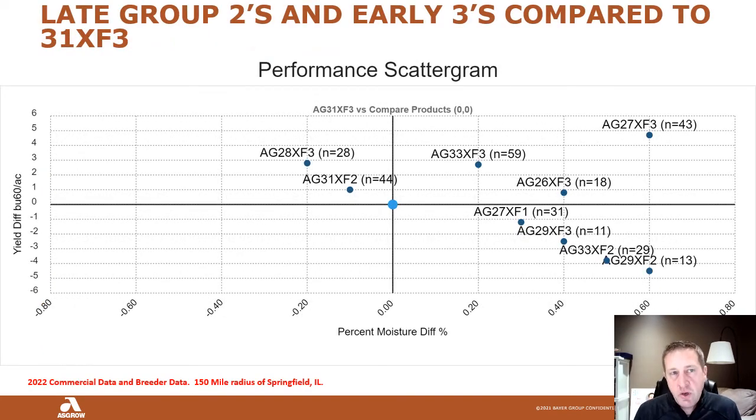So here, a very similar graph comparing versus 31XF3, but I grabbed some more data just to bring in a few more looks and to get a few more products on the graph. And so in this case, I am including breeder data. So this is commercial data and breeder data, only 2022, and in that same 150-mile radius of Springfield.